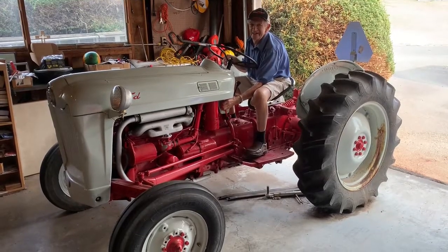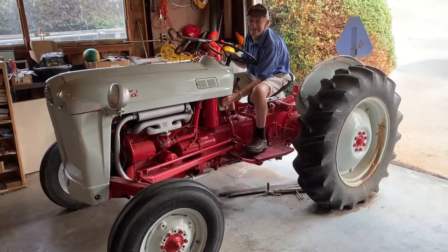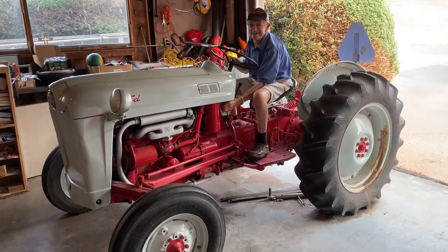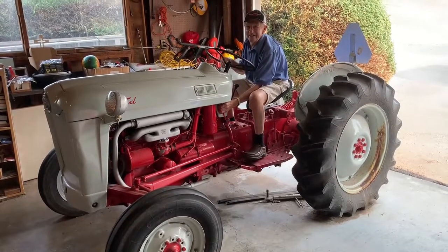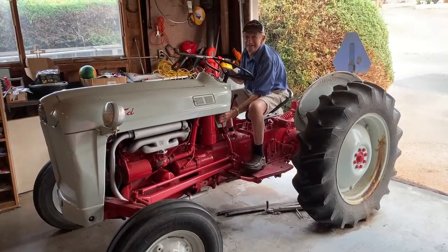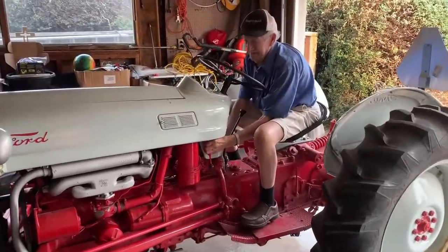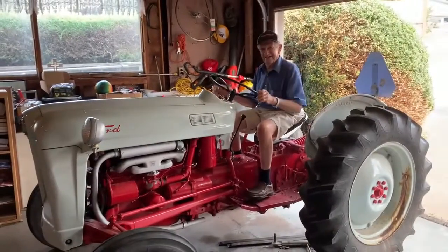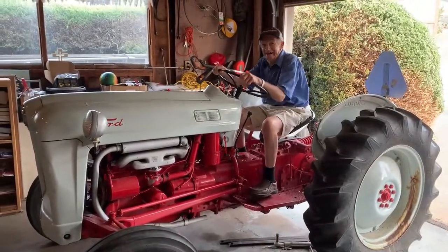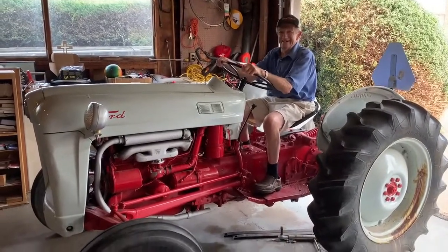All right, it's about a week later, and we've done a little more work to the tractor, a little bit of fiddling with the carburetor, and now we think it's ready to run. Actually, we've fired it up already, so we know it's gonna run. Uncle John, would you please do the honors and fire it up like it's 1954? Yeah, there we go. It runs like a champ.